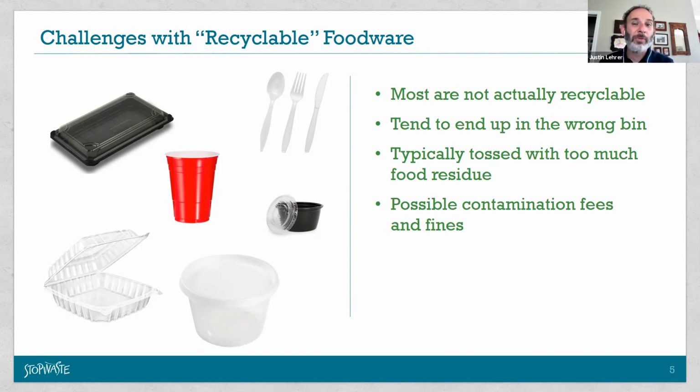And when this happens, you risk contaminating a much larger stream. So when these items are placed in the recycling or the food waste, and that gets into a larger load, if there's food contamination or other material that shouldn't be there, it risks impacting the recyclability of the whole load. For individual businesses, contamination in the recycling bin can also lead to violations of the county's mandatory recycling ordinance and possible fines.